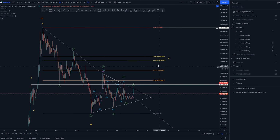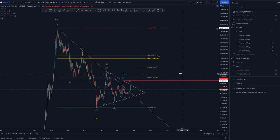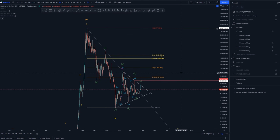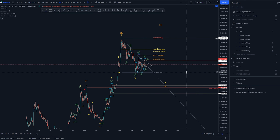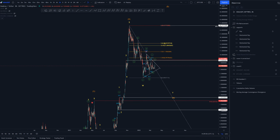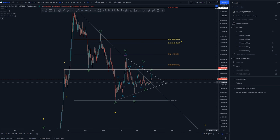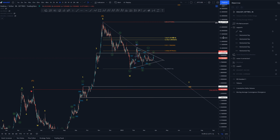Also the X, just want to measure it. 618, golden pocket to the downside, definitely some area to keep in mind. Also 0.5 here. But I think overall this looks bearish to me before we can head up, unless we're getting some kind of nested 1-2s, but I just can't get 5 waves clearly here, so I just see 3 wave structures. I wouldn't bet on any longs on KDA at the moment.